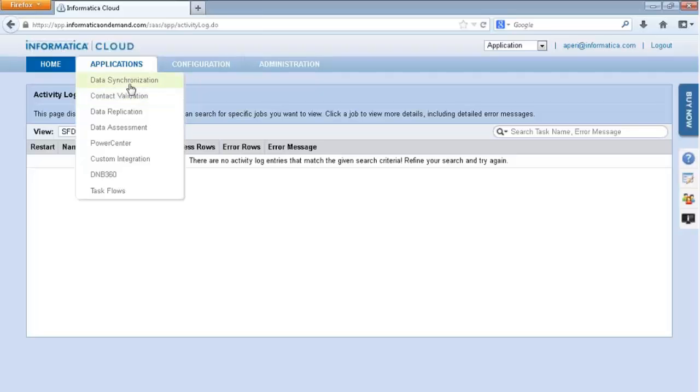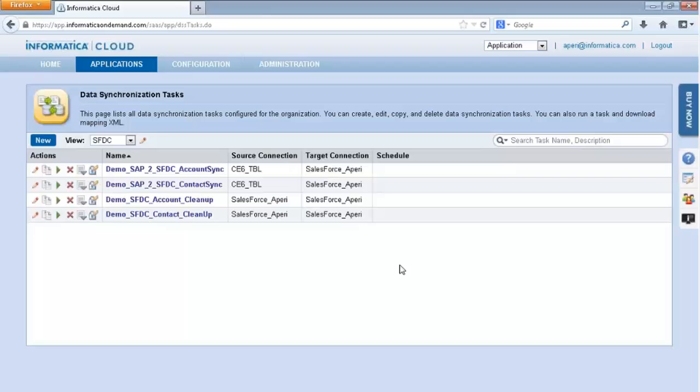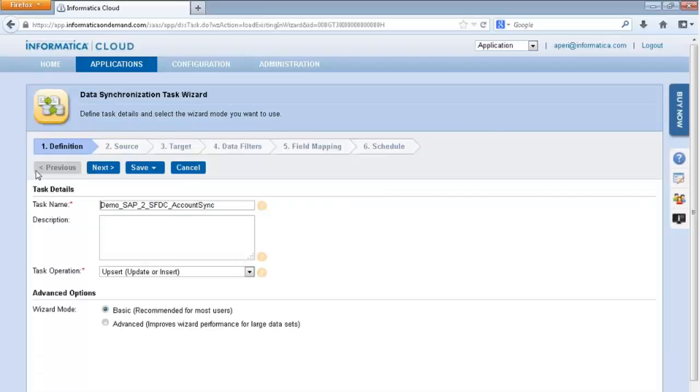So data synchronization is a wizard-driven process, and I've built a couple of tasks already for this demo. The first task is SAP to Salesforce account sync. Now I'm going to quickly walk you through the steps involved in building this task. Step 1, which is the definition, you just have to give a name to the task. And the most important aspect here is to choose the task operation.